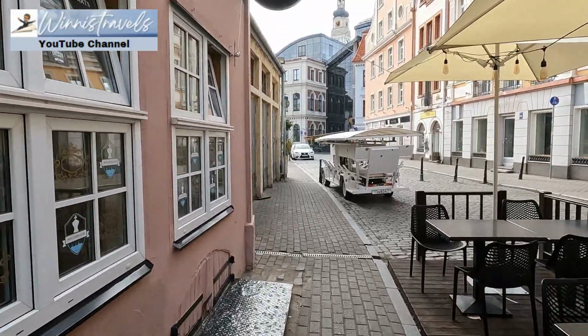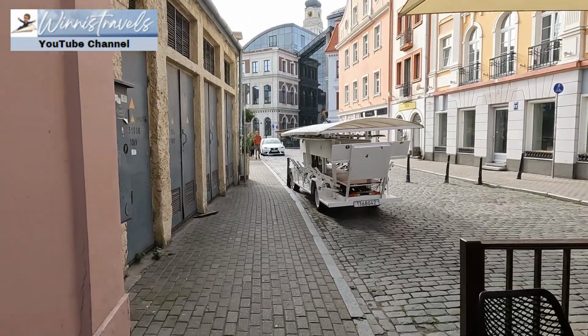Looks like we have a beer bicycle there for partygoers in the evening.